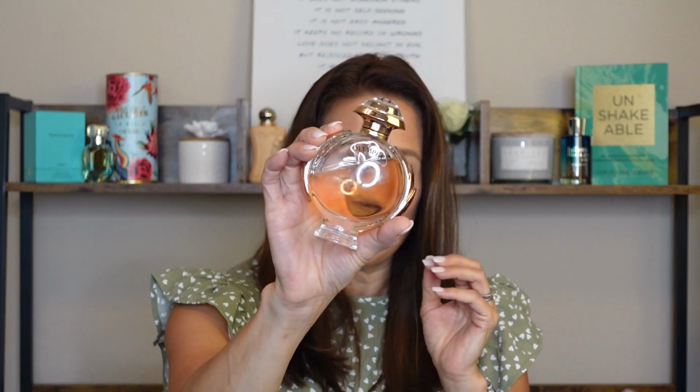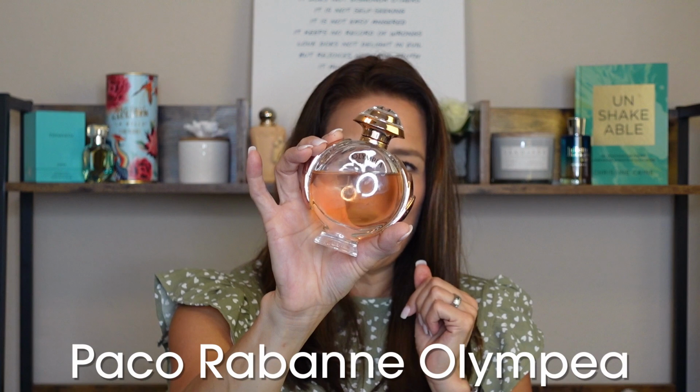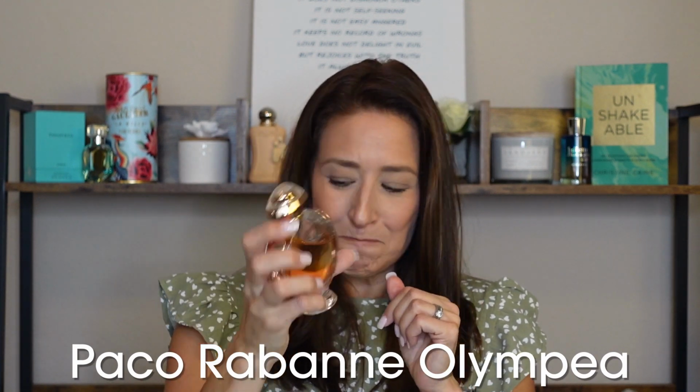And when I say, I know I use that word a lot, but it really is. And coming from a recovering perfectionist, I give credit when credit is due. This is one of those perfect fragrances. And in the base notes, it's ambergris. So hard to get, and yet this is so cost effective. Cashmere wood and sandalwood. That is Olympia by Paco Rabanne.